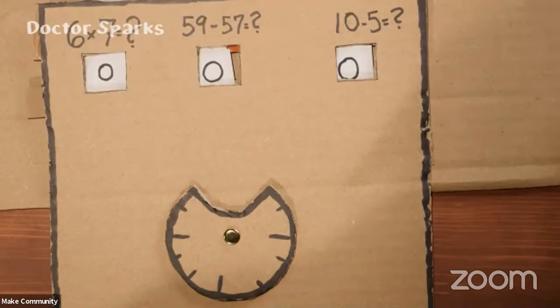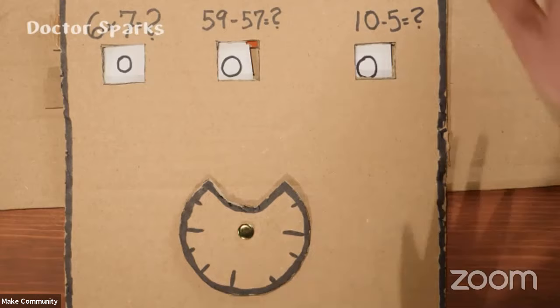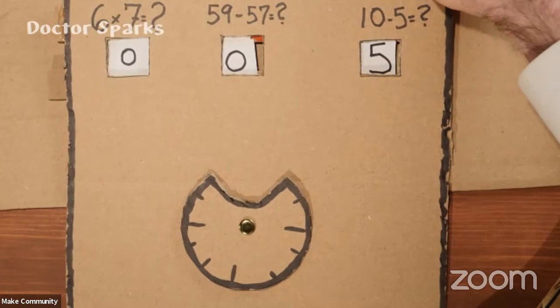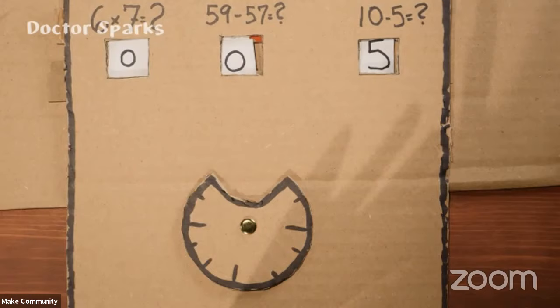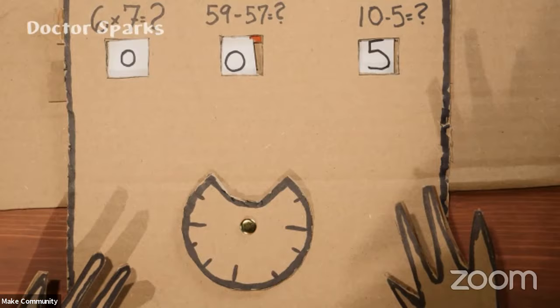What's that? There's questions. Yeah. What are the answers to the questions, do you think? Okay. So 10 minus 5 is 5. I'll set that one to 5. Okay, let's give somebody else a chance. Martian squirrel, what do you think? Do you know maybe what's 59 minus 57? 2. Ah, 2, excellent. Okay, let's put 2 into the second digit.